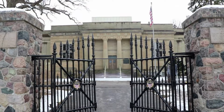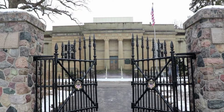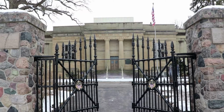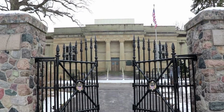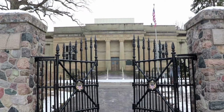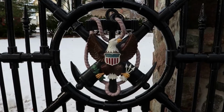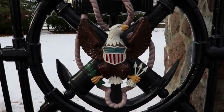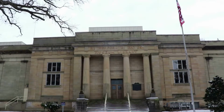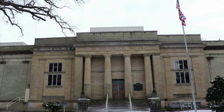First, we'll take a look at the Rutherford B. Hayes Presidential Library and Museum. As I mentioned, this was the first presidential library and museum, built in 1916 by the state of Ohio. The presidential eagle seals with naval motifs on the gates are really awesome. This is the original grand entrance to the library, which is no longer used.